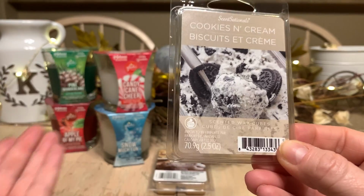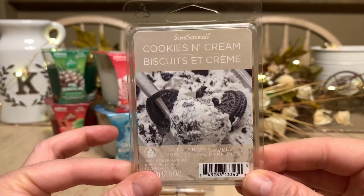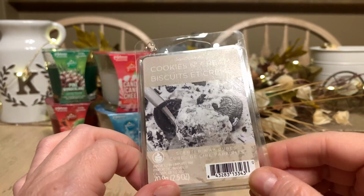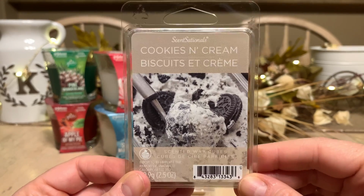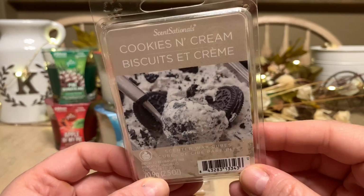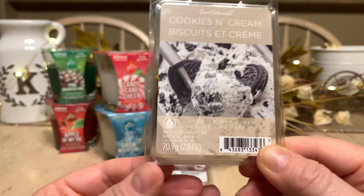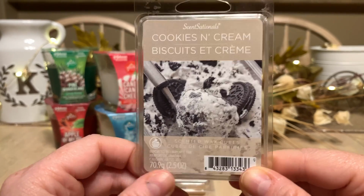Had I not picked up all this other stuff I'm about to show you, I probably would have bought the entire sleeve of this. This was delicious. This smells exactly like an Oreo Blizzard from Dairy Queen or an Oreo cookie. This smells so good. Gourmand, of course, you guys know I'm all over that. So if I find myself in Walmart in the next couple weeks again, I don't go very often, I just may have to look to see if they have more of this and pick up an entire sleeve.